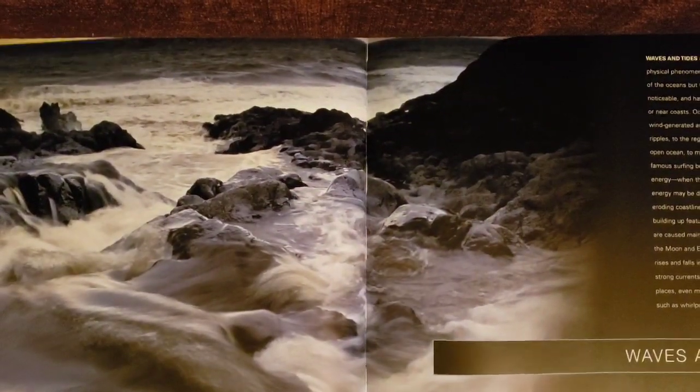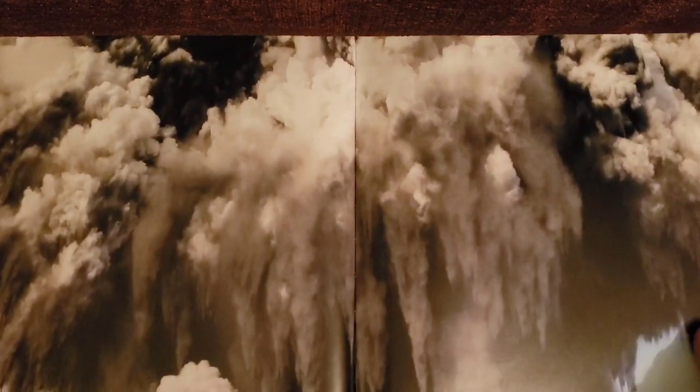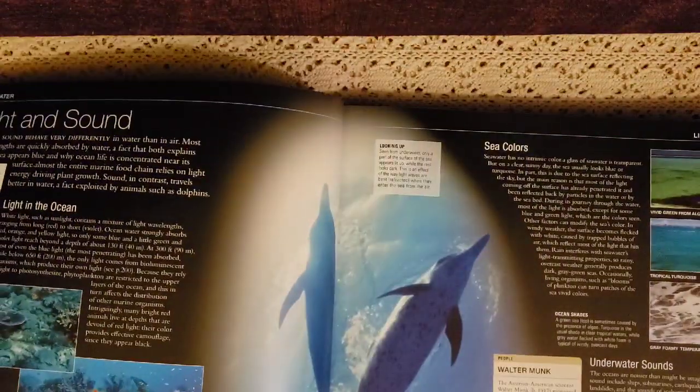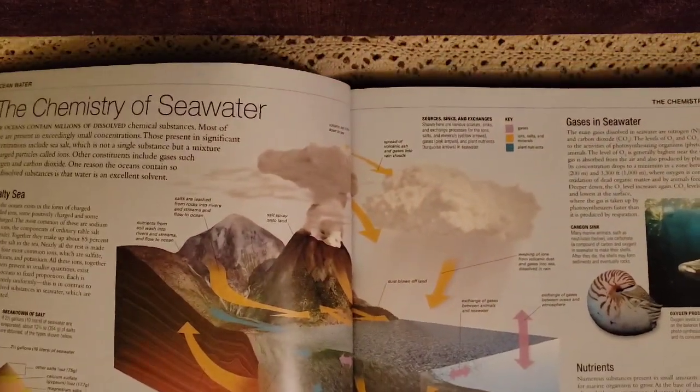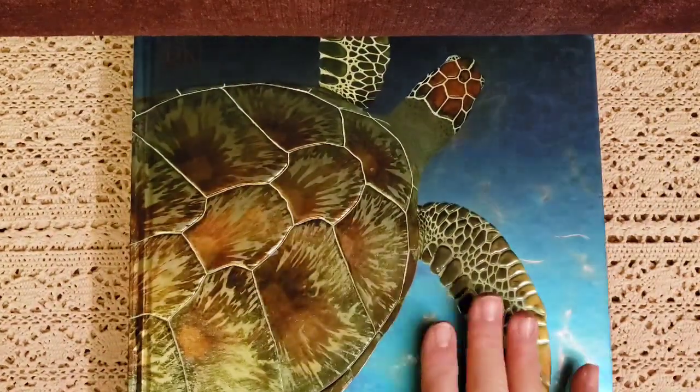Waves and tides. Thinking about tide pools when I saw that. It just talks about weather and destruction. And wow, this is totally amazing to me. It is a volcano. It's huge. And tsunamis. It just talks about the ocean floor, light and sound in the ocean, the chemistry of the seawater. Gorgeous book. Beautiful book. Need to check this. I think this was $13.99.